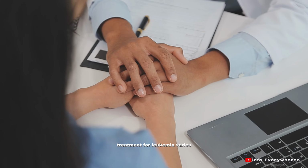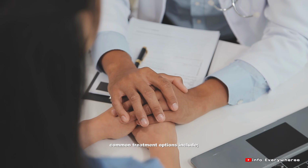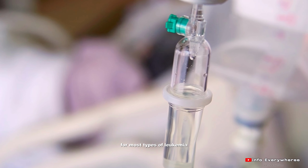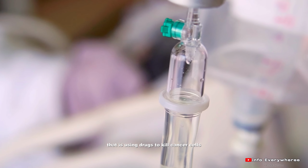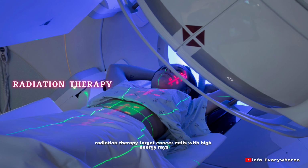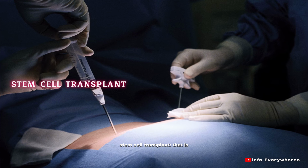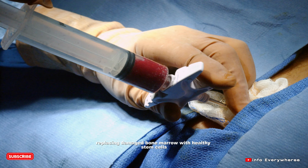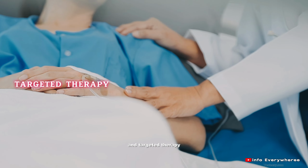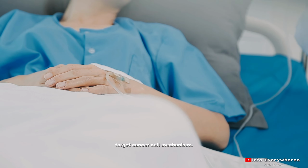Treatment for leukemia varies based on the type and stage of the disease. Common treatment options include chemotherapy, which is the primary treatment for most types of leukemia. That is, using drugs to kill cancer cells. Radiation therapy targets cancer cells with high-energy rays. Stem cell transplant, that is, replacing damaged bone marrow with healthy stem cells. And targeted therapy, using drugs that specifically target cancer cell mechanisms.